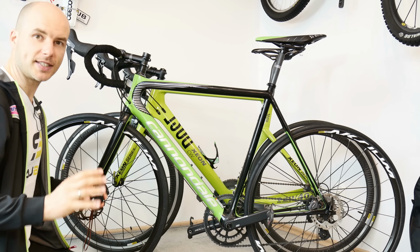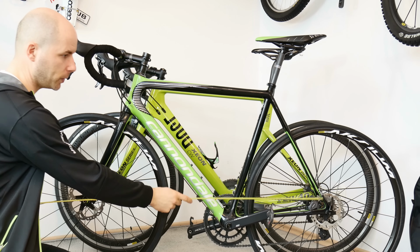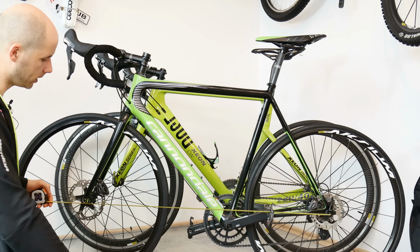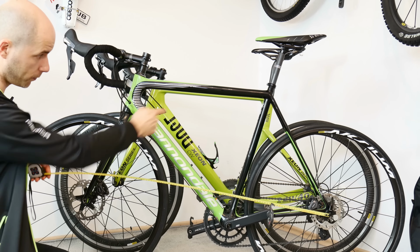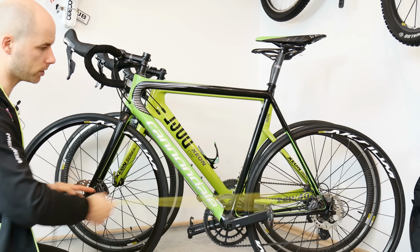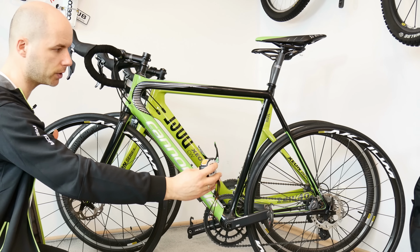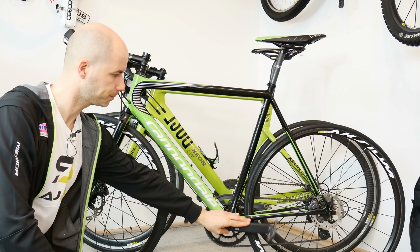Now let's go to the rear end, or first the whole bike. The wheelbase is something that we want to be interested in as well. That's the distance between the axles of our wheels. So the rear axle, the front axle, here is 100 centimeters, and 1 centimeter more for the Rose bike. Once more, the longer the bike in general, the more stable it will be and less nimble, less playful.